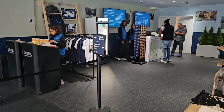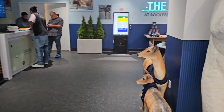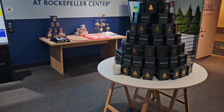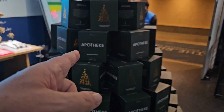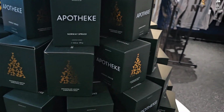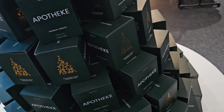And then she sells you the tickets if you want to go ice skating. And here's some deer. And this is the candle. The Apotheke. Wow. I wish you could smell that. It smells delicious.